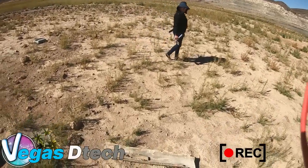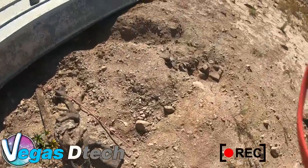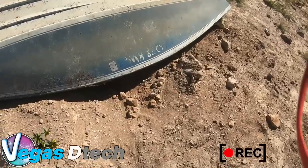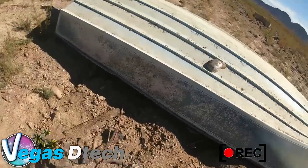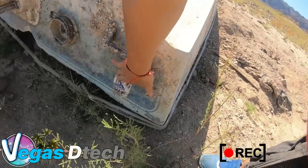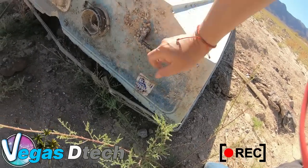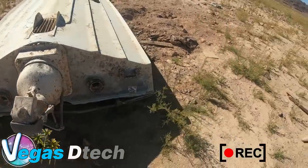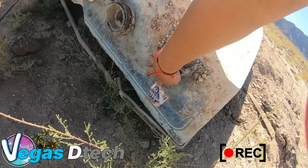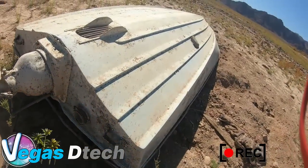What else we find out here? Anything good? Here's a flashlight. Trying to get a date on here. No date. It has a 13 on it, man. I don't know if that means 2013. Could be. Could have been out here since 2013. Quite a few years.